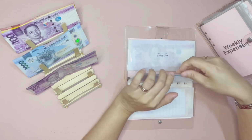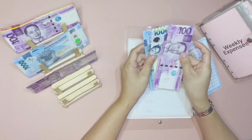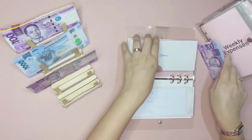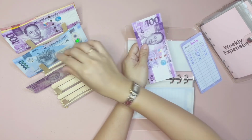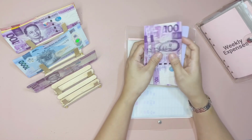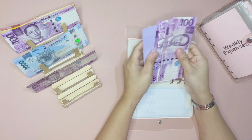Then vitamins will get 100 pesos as well. We're going to add 100, and now we have 1,100 pesos in vitamins. And then family trip will also get 100 pesos. So now we have 200 pesos in family trip, and this is for toll fee or drive-through whenever we visit my mom in the province.